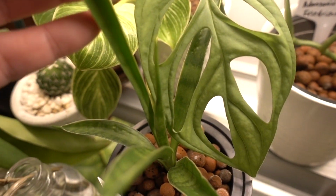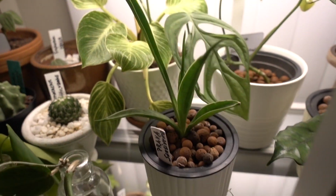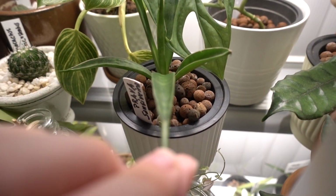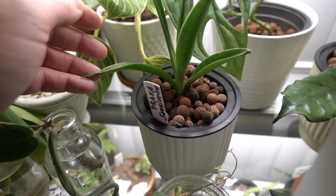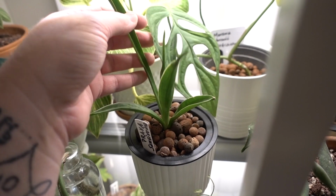This is my Sansevieria Prava, which is just this long, skinny snake plant. And I absolutely love it. I love the texture of it. I like how thin it is. It's not like your regular looking snake plant.